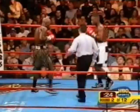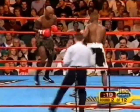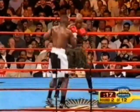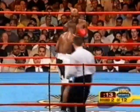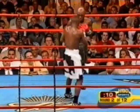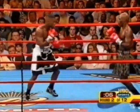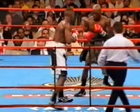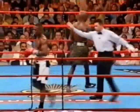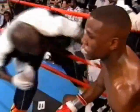I think Zab Judah and Mayweather's relationship goes back to when they were amateur teammates in the Olympics in 1996. And now he's talking about fighting Zab Judah. Actually, they were together at the Olympic trials. Judah, you'll recall, didn't make the Olympic team in '96. Good left by Corley, right on the jaw. Mayweather took it well. Having been upset by David Diaz in the trials. What an entertaining fight. Very entertaining, surprisingly to me.